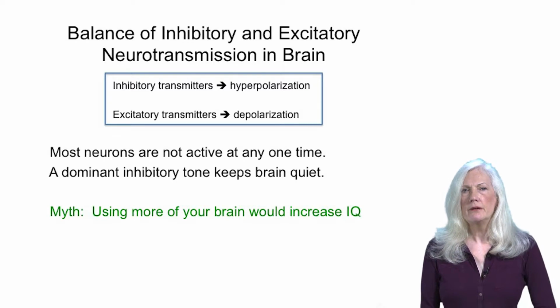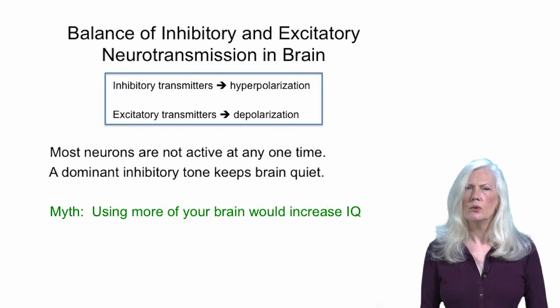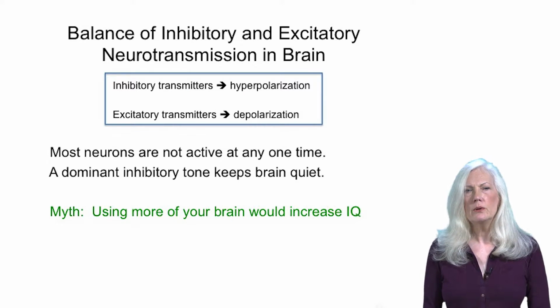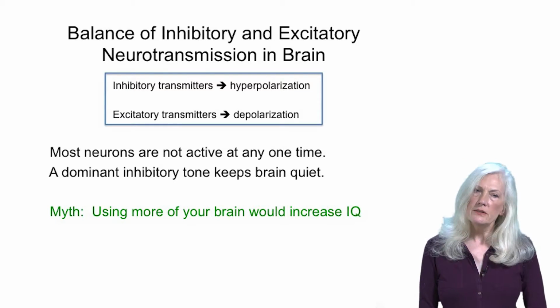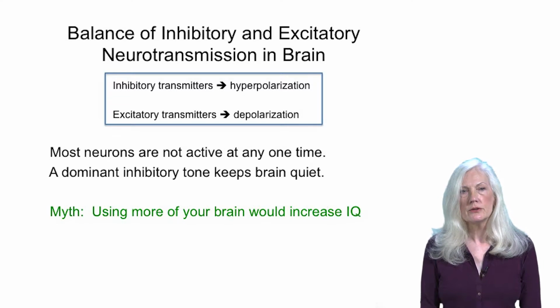It's actually a myth that if you could use more of your brain, you would have a higher IQ or be able to think better or more clearly. In fact, if you increase the number of nerves firing at any one time, you'd be unable to coordinate your muscles or focus on any one thing and probably be having seizures.